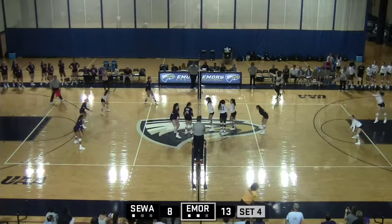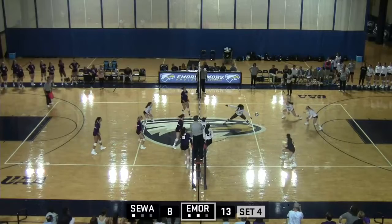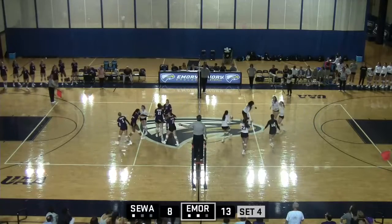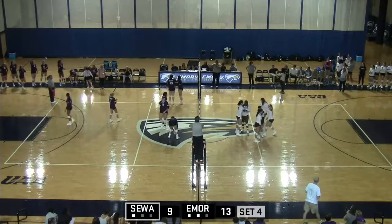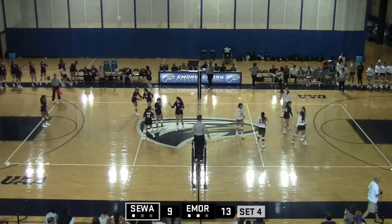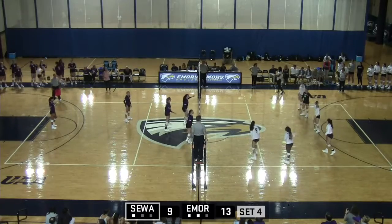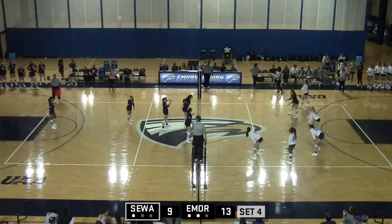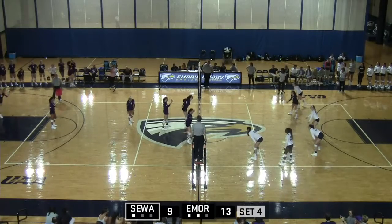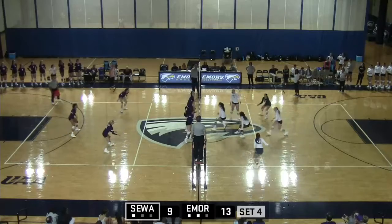And now the server to serve. Excuse me, the setter to serve. Good swing that time by Macy Gardella, the middle blocker, the senior out of Florida. 9. Emory's passing really has come along.